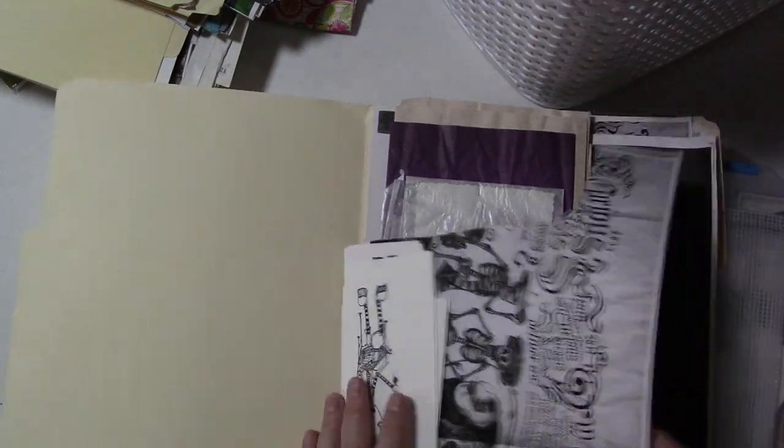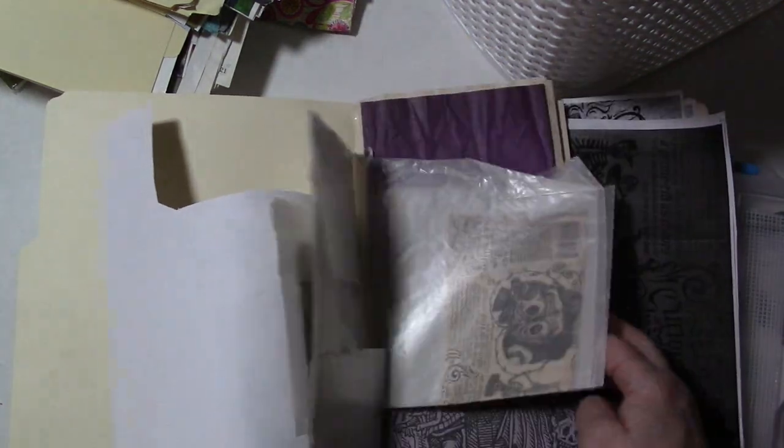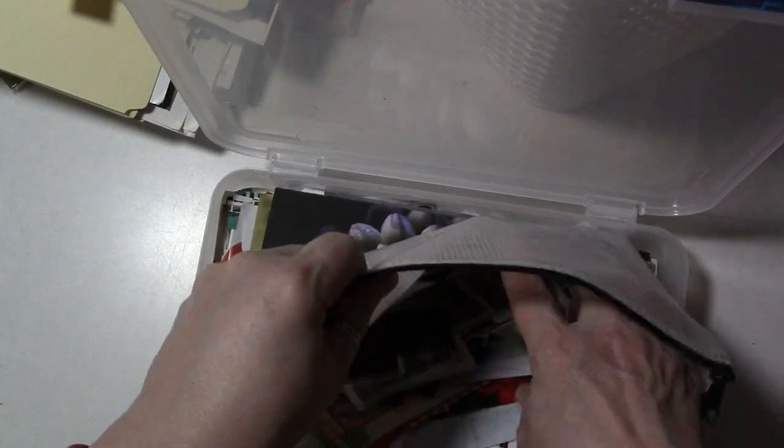And what's this one? Oh, see, this might be the exception. This is skulls and stuff. I love skulls. Well, maybe it's not the exception. Maybe I keep these. I mean, again, I haven't used these. They've been sitting here collecting dust. They're gonna go. And then this is just people. Well, besides what's in this. Now this is small people. So this is small stuff.